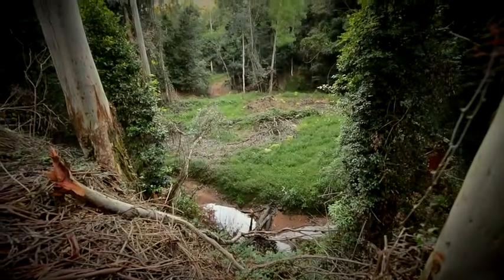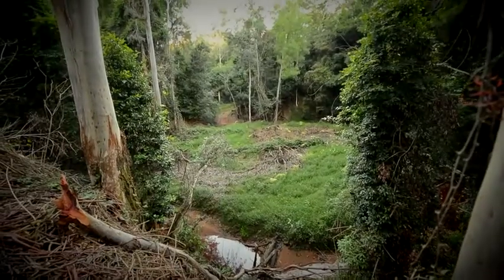There's some very steep embankments that the bush regeneration team managed to overcome, and some of the other problems that nature throws at you, like leeches and ticks and all those sort of things. But yes, no barriers for the bush regeneration team, so it was an excellent work.